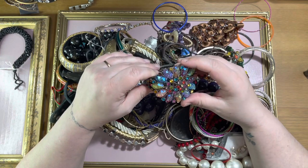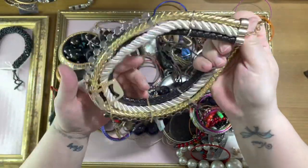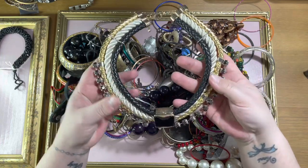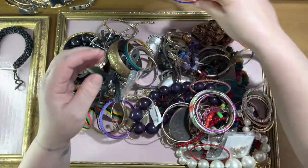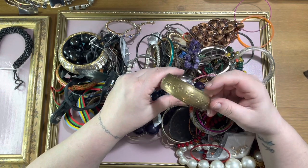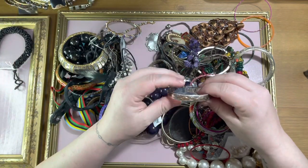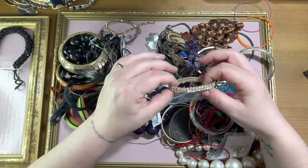Wow, that's sparkly. Missing some stones, that's broken. That is something, isn't it? All the stones are there, but not for me. Kiddies bangles. It's like a brass. Me. Not for me. It's a magnetic one. Not for me. Stone missing.